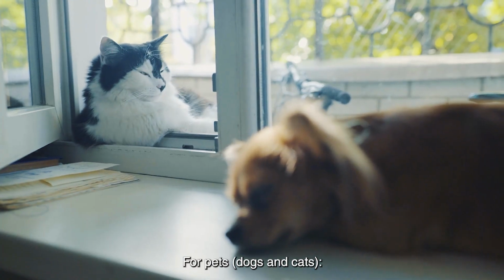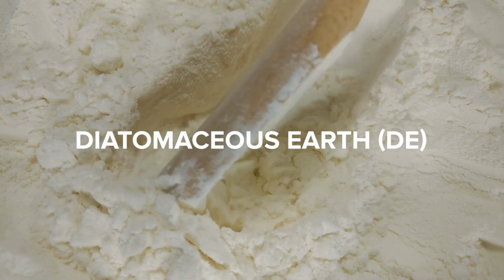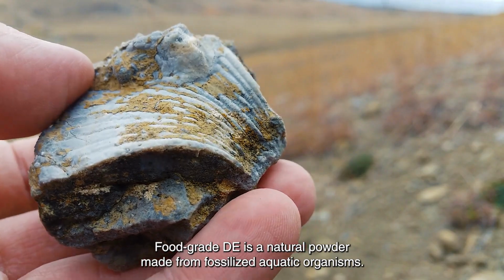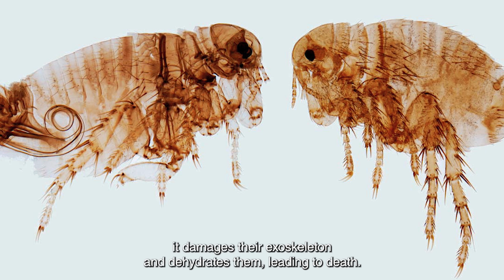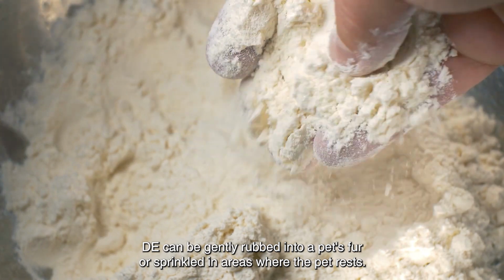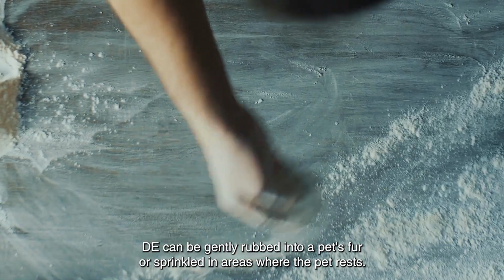For pets, dogs and cats, diatomaceous earth, DE. Food-grade DE is a natural powder made from fossilized aquatic organisms. When fleas come into contact with DE, it damages their exoskeleton and dehydrates them, leading to death. DE can be gently rubbed into a pet's fur or sprinkled in the areas where the pet rests.